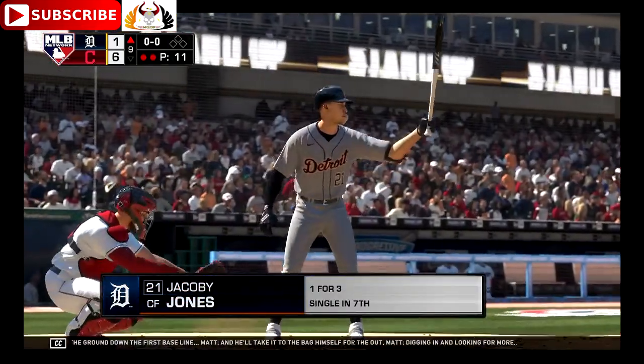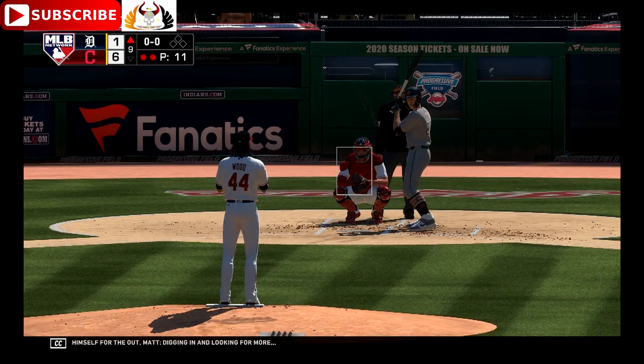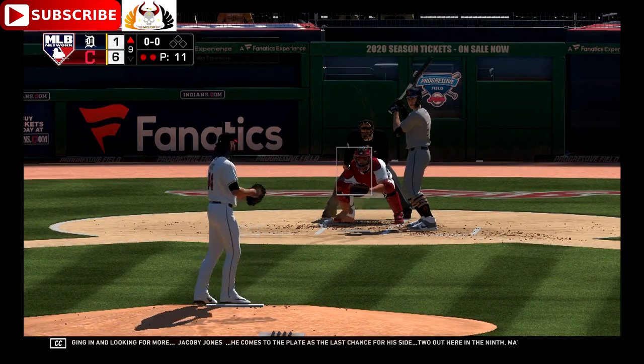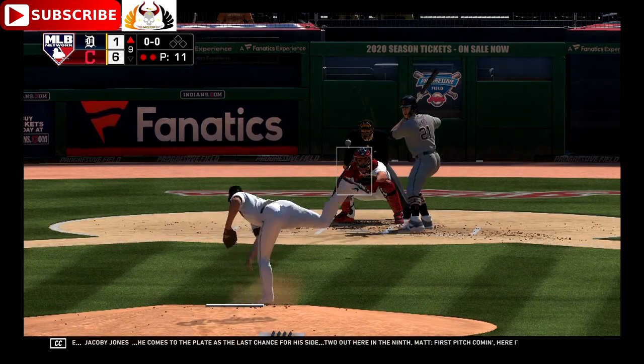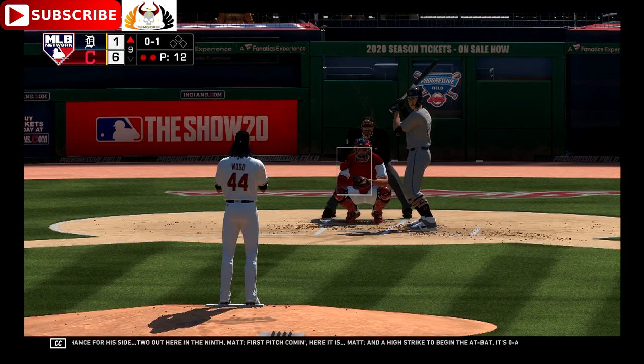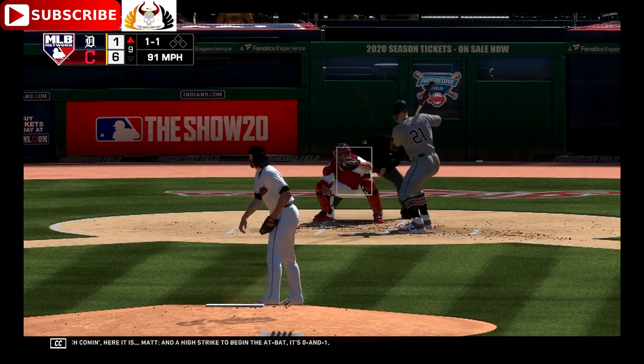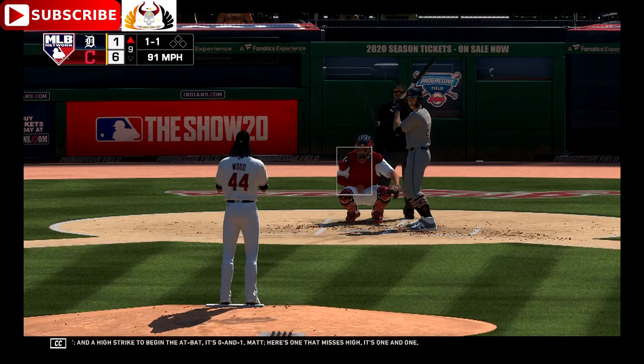Digging in and looking for more, Jacoby Jones. He comes to the plate as the last chance for his side. 2 out here in the 9th. First pitch coming. Here it is. And a high strike to begin the at-bat. It's 0-1. Here's one that misses high. It's 1-1.